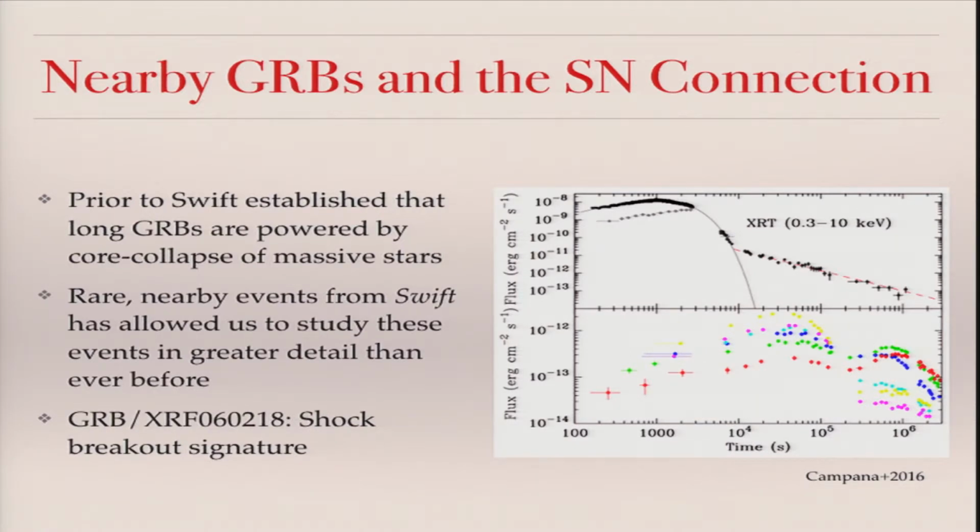This is an example from 2006 of where we saw this sort of thermal emission at X-ray wavelengths that lasted about 10,000 seconds long that we think is from this sort of shock breakout, or the shock cooling signature here at ultraviolet wavelengths of the star. Now the duration is quite longer than you might normally think of for a shock breakout signature. The time scale of this is set by the physical size of the source through which the shock is breaking out.